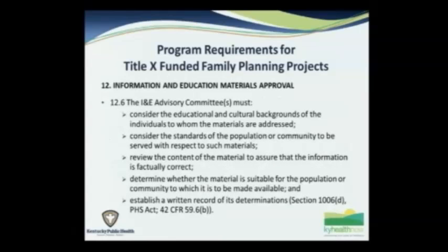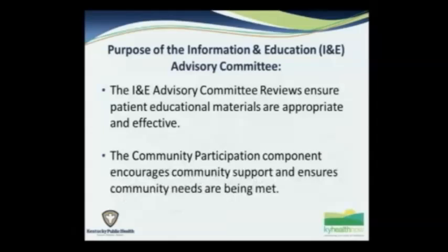The INE Advisory Committee must consider the educational and cultural backgrounds of the individuals to whom the materials are addressed, consider the standards of the population or community to be served with respect to such materials, review the content of the material to assure that the information is factually correct, determine whether the material is suitable for the population or community for which it is to be made available, and establish a written record of its determination. So that is where the minutes come in that you send in to us. And I'm going to elaborate a little bit more on that again in a minute.